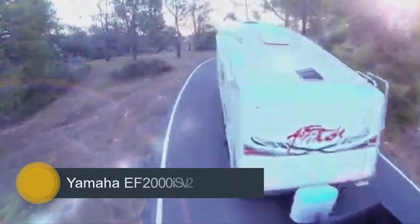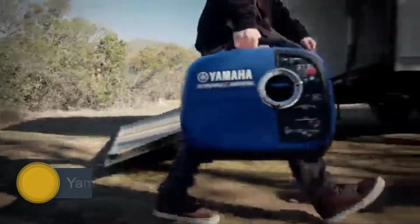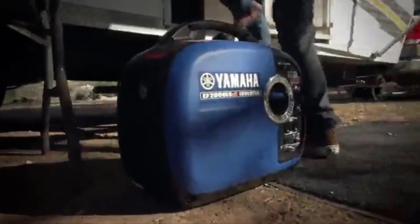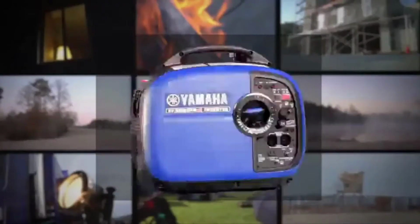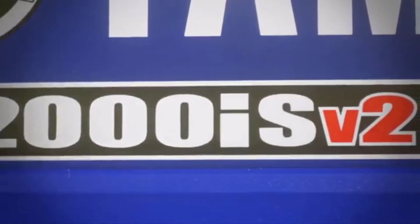Number 2. Yamaha EF2000 IS V2. The Yamaha EF2000 IS V2 is the updated version of the EF2000 IS model. At first sight, these generators look completely the same, but this is because the main difference between these inverter generators is the higher output of the newest model.